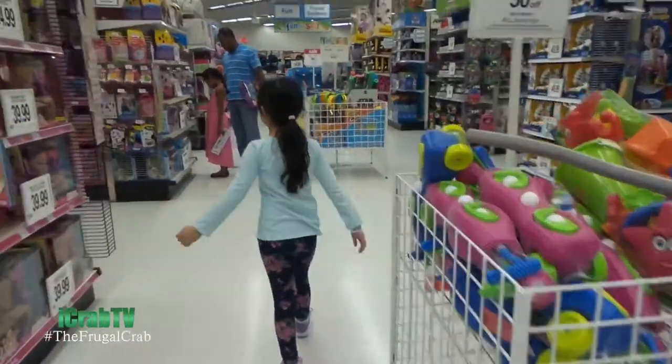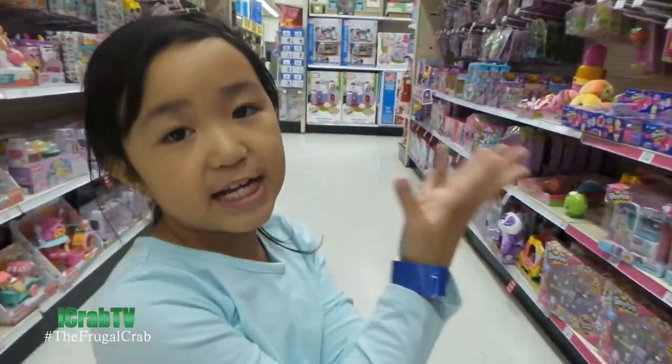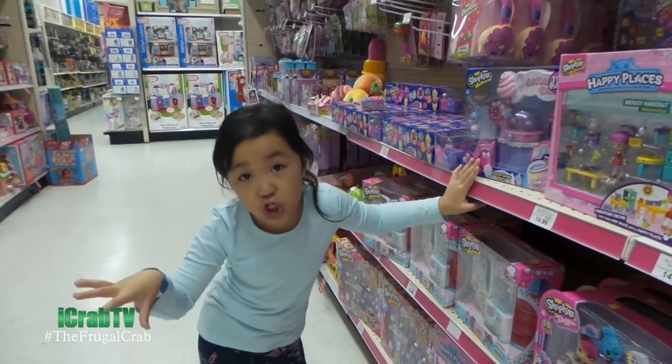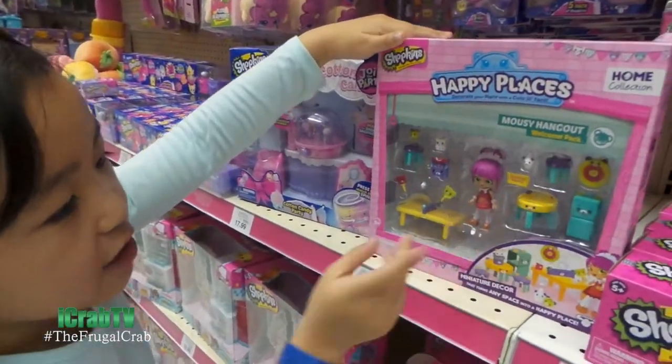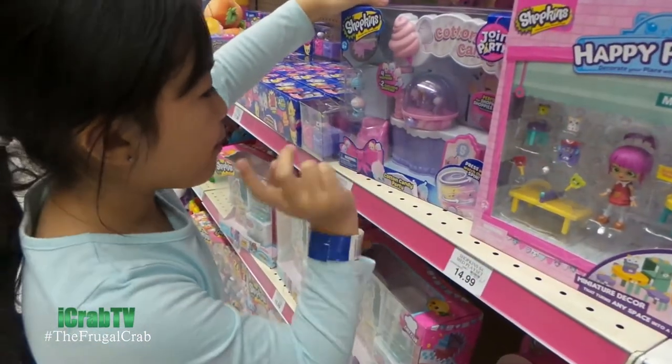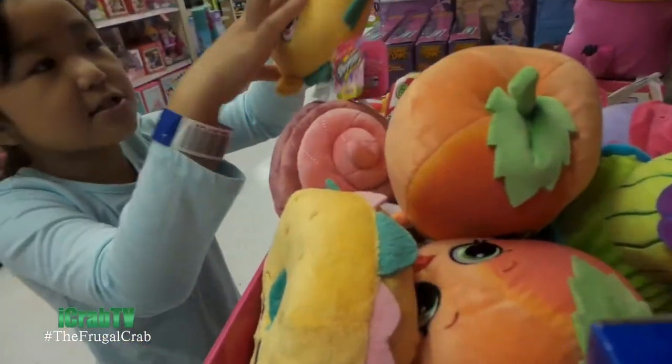It was Shopkins. If you didn't know, I collect Shopkins. I'm a collector of Shopkins. Look, there's already season 4. I don't know what season this is. And then there's a party. This one's new. I've never seen this one. Shopkins. Look at this. It's like a ring.